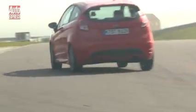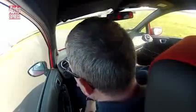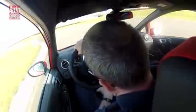Well, Anglesey is a really good test of a front-wheel drive hot hatch because there's lots of long, tightening corners that really put a loading on the front tyres. So it really shows up how good a hot hatch is on a twisty bit of tarmac. And the Fiesta was definitely the star of the show.